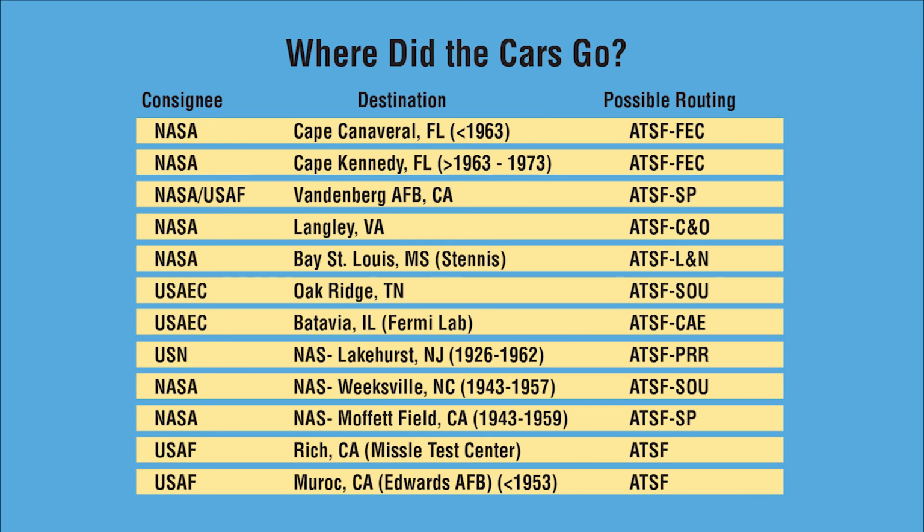Well, here's just a quick example of what we've been able to locate. You have to determine what time frame you're modeling. What are you interested in? What railroads even existed at the time? Or what the traffic was. We know a lot of traffic went to Cape Canaveral. The cars left on the Santa Fe, eventually got there on the Florida East Coast. Between 63 and 73, it was called Cape Kennedy.